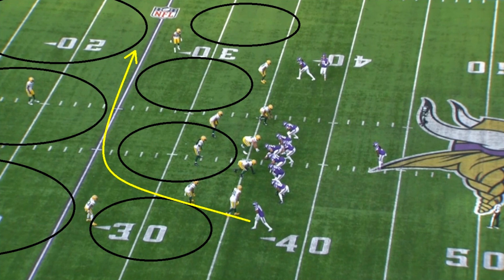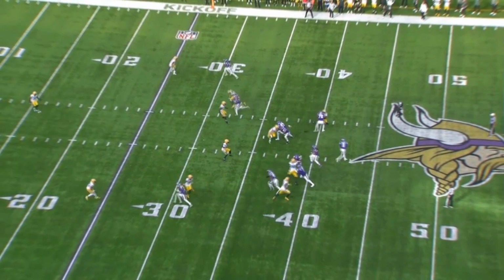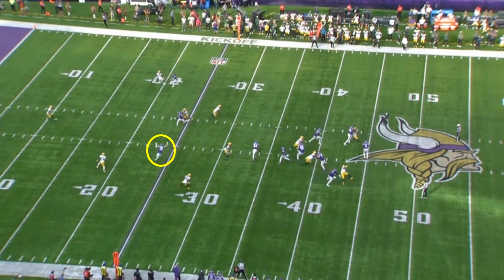It's a zone coverage play. You run a play action to get linebackers to move in a little bit, and then you have Jefferson kind of run underneath the safety. Hopefully he gets open. Cousins is going to take the snap. He is going to run a play action, and Jefferson is going to get open right here, wide open, in fact. And this is where Cousins does a good job, I think.